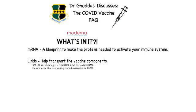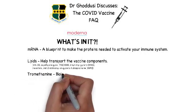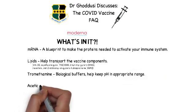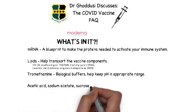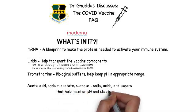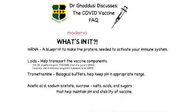Tromethamine, which is a biologic buffer, keeping the pH at an appropriate range, and its other associated salts, along with acetic acid, sodium acetate, and sucrose, which work to maintain the pH and stability of the vaccine. These are simply salts, acids, and sugars that are pretty much like electrolytes you'd find in IV fluids.